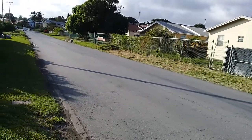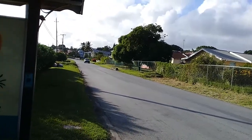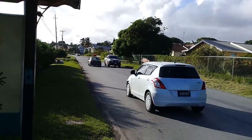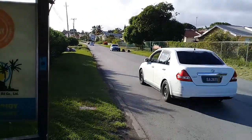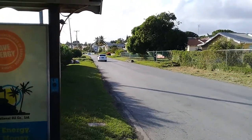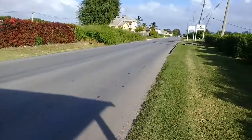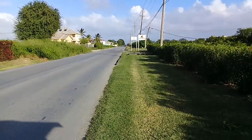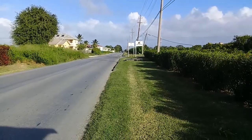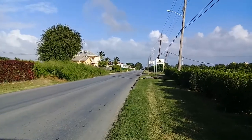To the airport coming from Oistins, and that was the only road to get to the airport coming from Tong or Oistins. And that was prior to the ABC Highway. Christ Church is in the south of the island, and it is better known as the Coverley Airport.